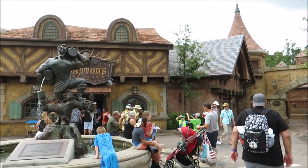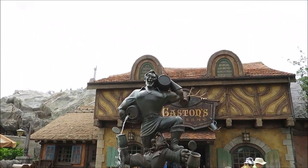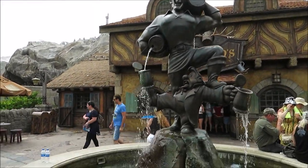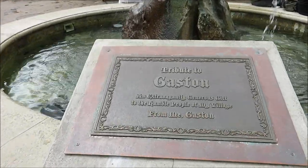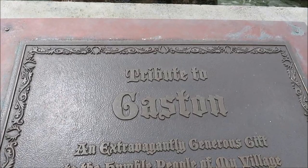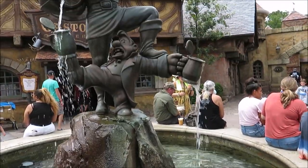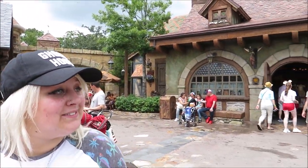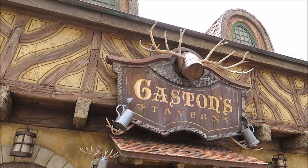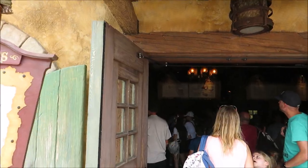And since we met Belle already, I guess we might as well go meet Gaston. This is such a good tribute to Gaston right here. It's from himself. Oh, it's from Gaston. It's a tribute to Gaston from Gaston. So it's gonna be fun. My, what a guy. He's gonna be out in about 20 minutes. We'll just hang out here. Yep. We'll go into his tavern a little bit, take a peek, see in here.